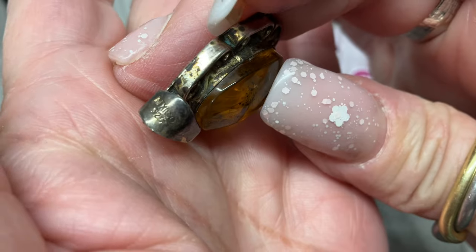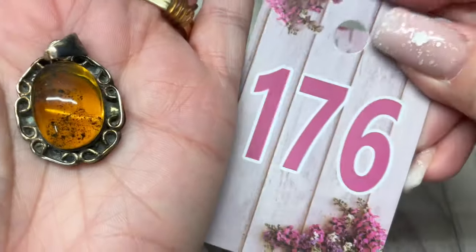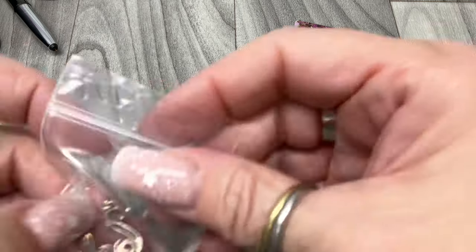What does that say? Oh, Mexico 925. I'm guessing I probably asked 30. I'll go 20 on that one. Uh-oh, went in the wrong bin. No, it didn't. Okay, good. In the wrong pocket.